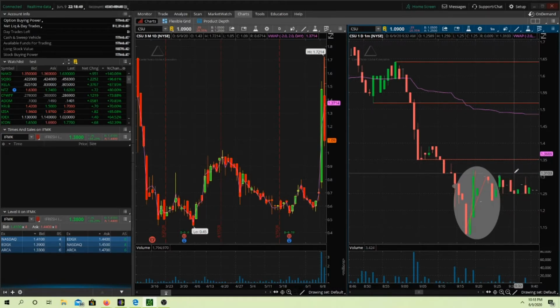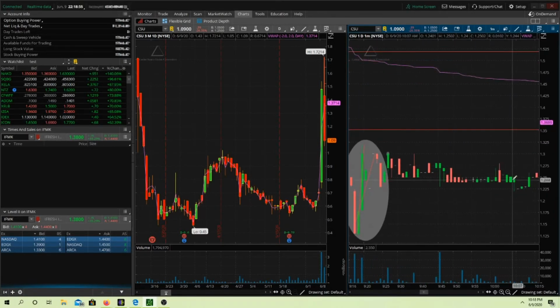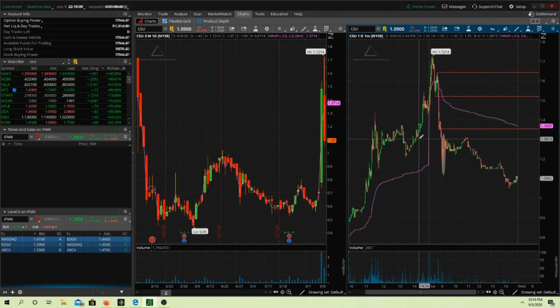Then later on it just starts to fade and consolidate. But overall it's pretty boring. It fades throughout the whole day. I think it was under VWAP the whole day. Yeah, it was under VWAP the whole day. And this had no news as well, so this was pretty sketchy.